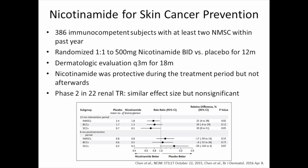So here's some of the data behind this approach. Nicotinamide made a big splash a couple of years ago when a randomized control trial was published in the general population, looking at 386 immunocompetent subjects with at least 2 skin cancers in the past year, and nicotinamide was protective against keratinocyte carcinoma, basal and squamous, during treatment, but not afterwards. They did a phase 2 study in 22 renal transplant recipients. It was not significant in that small population, probably underpowered. The effect size was similar.